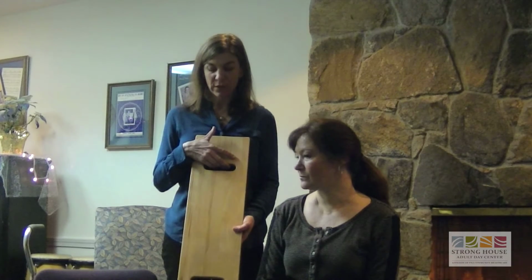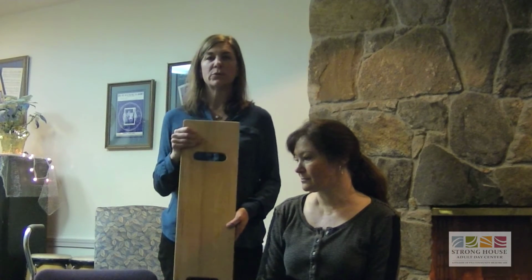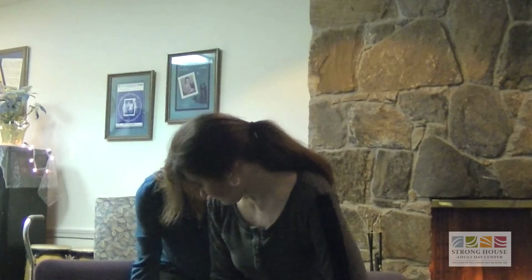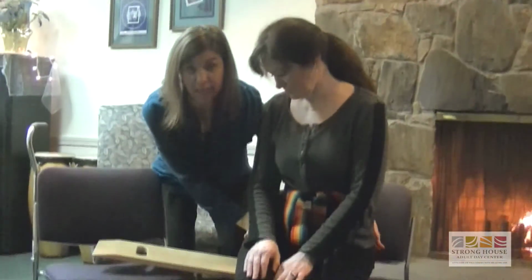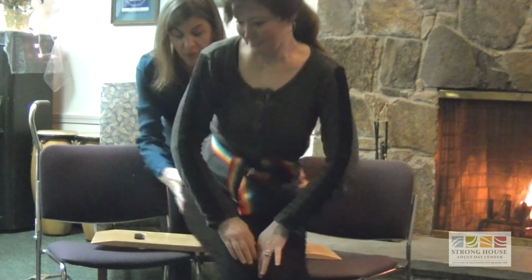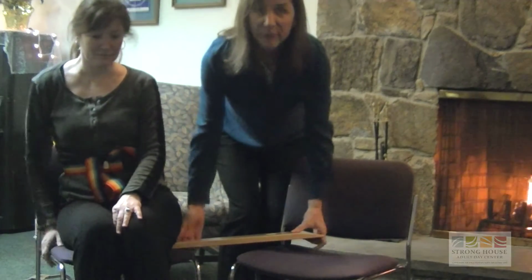Another mobility aid that you might like to use would be a transfer or sliding board. We use these with people who do not have good leg strength. And basically all you do is place the sliding board underneath the individual's bottom, and then they just basically slide across until they're in the chair. You would do it from a wheelchair to wheelchair or bed to wheelchair.